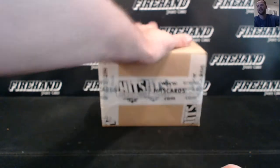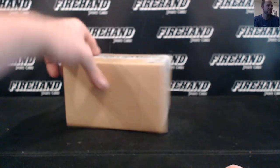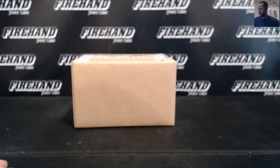Here we go. This is a Hits Memorabilia Cornerstones 2017 case number 3. Random players, 53 total spots. One player per spot unless you get the Derek Jeter combo spot.